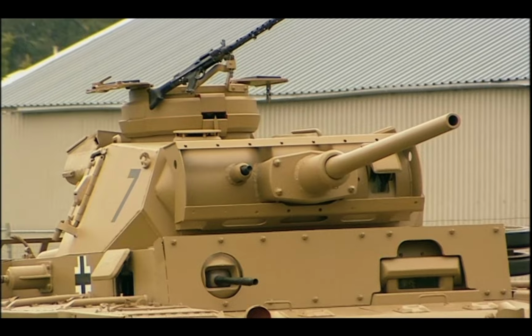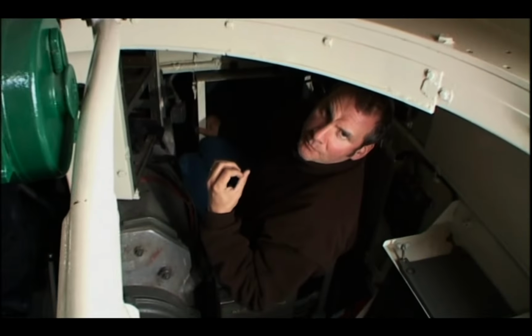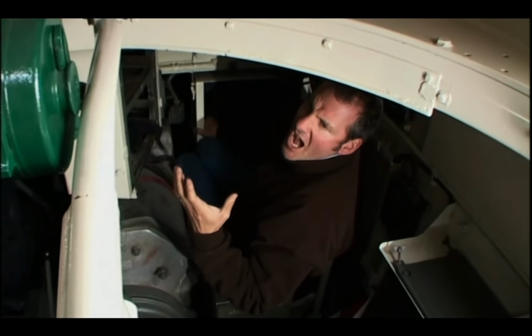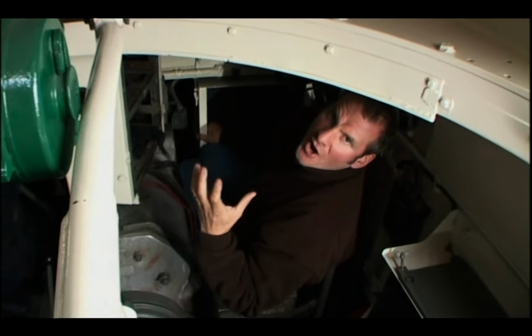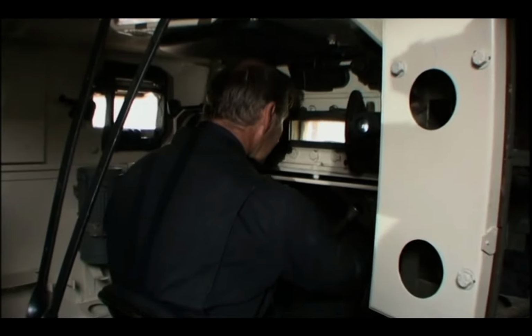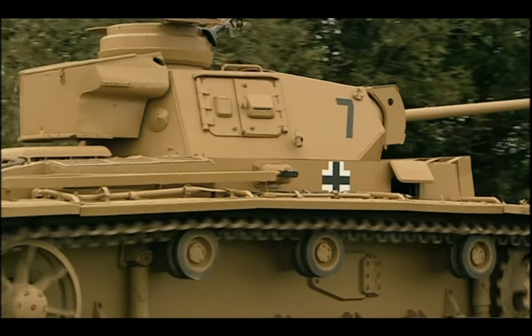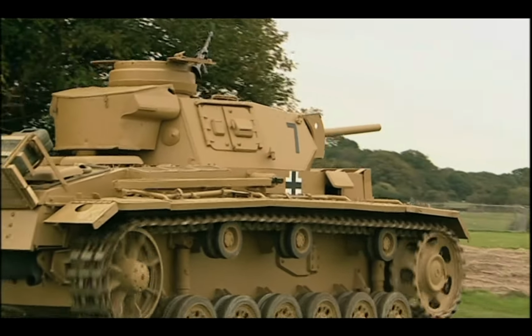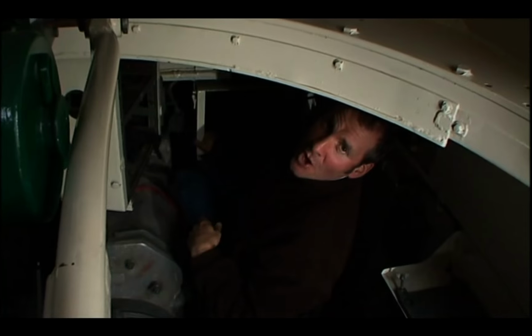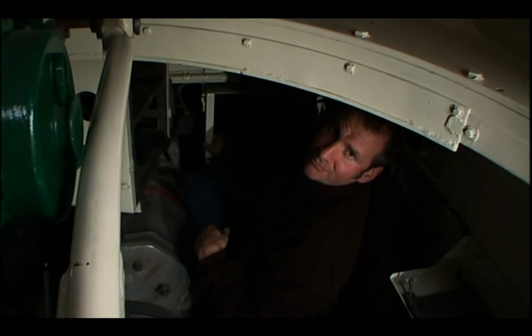You kind of know you're in a German tank because everything is absolute quality. You can see the design and thoroughness has gone into this tank. It just defies belief that it was designed in 1938, way ahead of its time. Brilliant. For a tank, it's actually a very good working environment, believe it or not. But it still would take a very special kind of person to be a member of a tank crew.